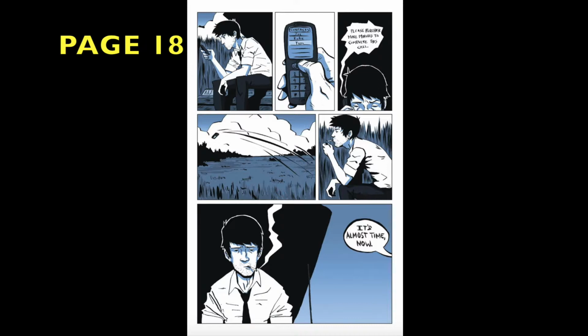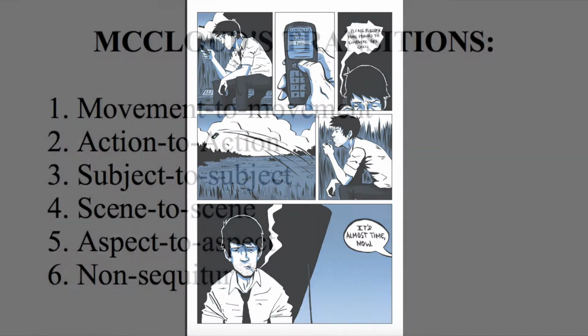A single panel is used to show the phone being thrown into a nearby field. It's easy for the audience to tell what is happening from one panel to the next. The scene is clearly illustrated and the audience never loses track of where they are.